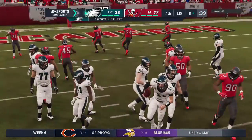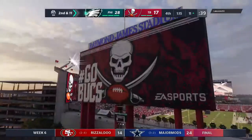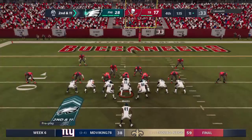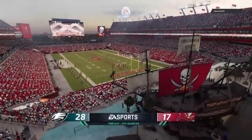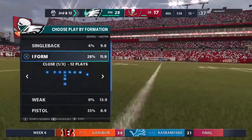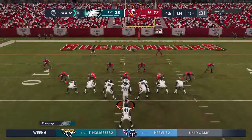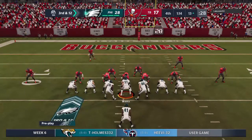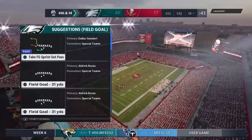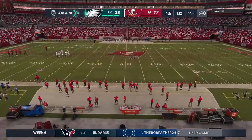And they will take a knee here. Now the Bucs going to use the first of their timeouts as they'll talk things over prior to this upcoming second down play. And they'll indeed take a knee. The Bucs going to go ahead and use the second of their timeouts as they'll talk it over here before what will be an important third down. The Eagles in the victory formation as they take a knee. The Bucs forced to use their third and final timeout as they'll head to the sideline and talk over what to do next.